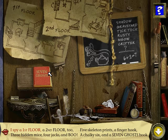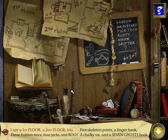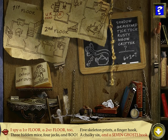A first floor. A second floor. A seven ghosts book. One hidden mouse. Two hidden mice. Three hidden mice. One jack. Two jacks. Three jacks. Four jacks. A chalky six. Five skeleton prints. Boo. A finger hook.